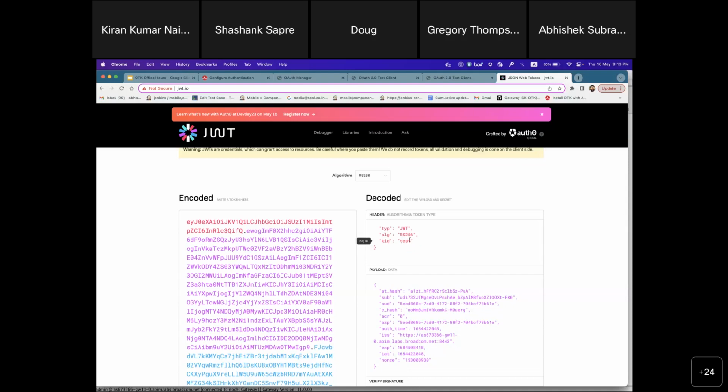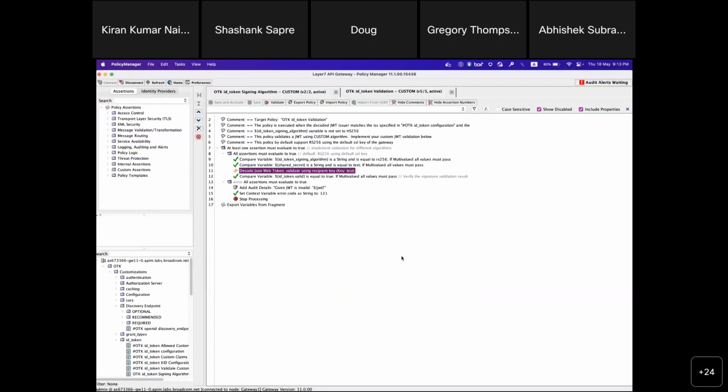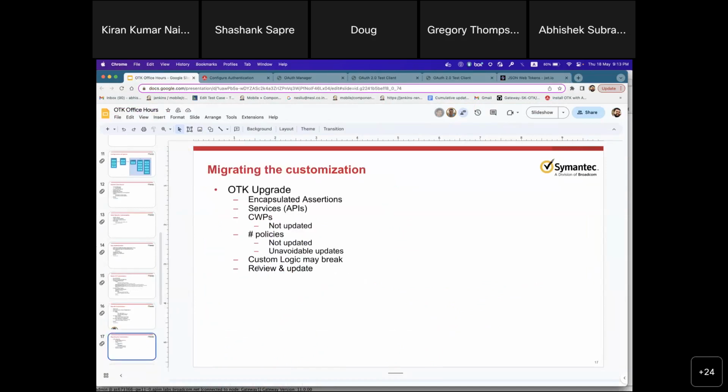And this algorithm can also be switched. There is a cluster property for that, so all these things can be customized. I have provided some tech talks for all of the topics we discussed today. The final topic regarding configuration I want to talk about is how you migrate this.